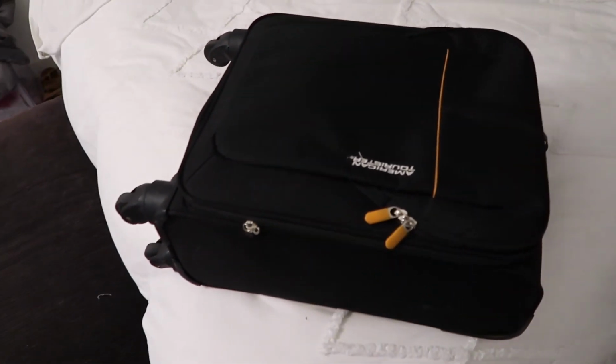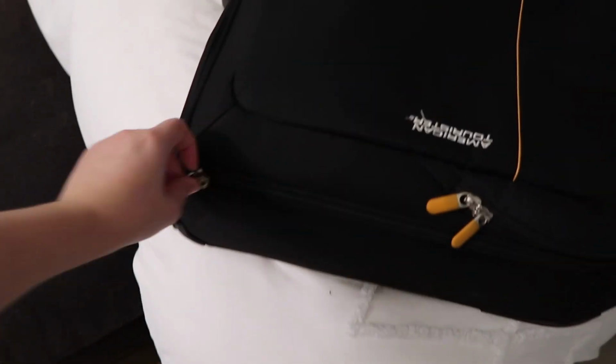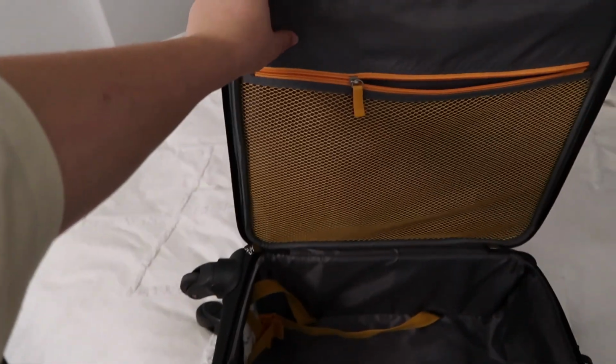I have an American Tourister carry-on suitcase. It's one of the ones with 4 wheels. If you do get one like this, keep in mind that the 4 wheels make it a little bit smaller. My husband has the one that only has 2 wheels and the bag is slightly bigger, so just keep that in mind. Got this main compartment and this one over here.